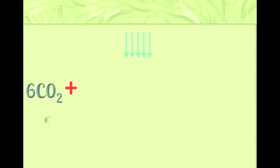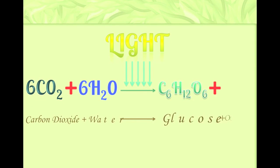We are now in the spongy mesophyll layer, one of the major areas of photosynthesis. Please don't be bugged out by the big word. It is the entire process of how plants make food, and it consists of a series of reactions. This can be represented in this equation. Carbon dioxide plus water plus sunlight equals glucose and oxygen.